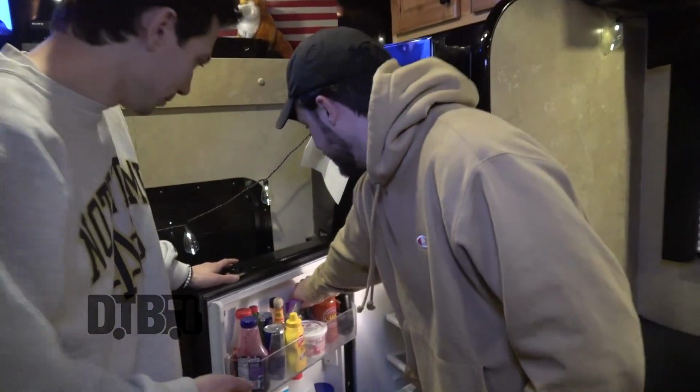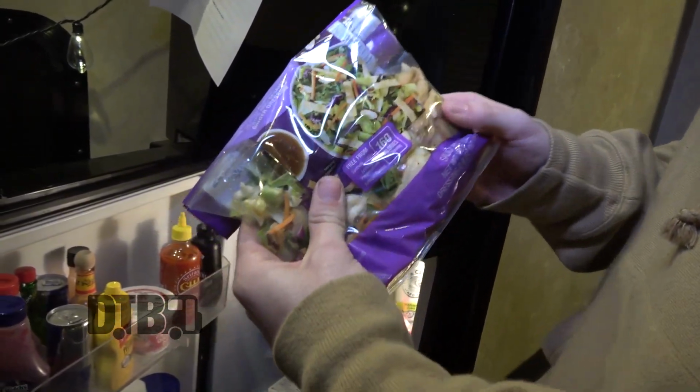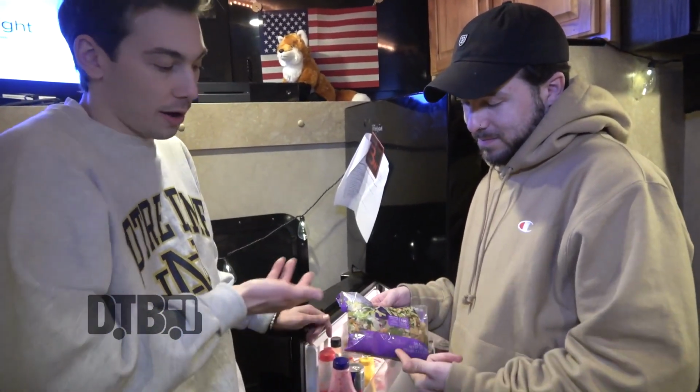This looks good. The old bag of spoiled lettuce, taco, some tortilla chips. Great item. Nick, our drummer, is recently vegetarian, and he does a really poor job at being vegetarian. He's learning the ropes, so he'll buy stuff like, oh, I'm gonna eat salad, and he won't eat it. He'll just leave it there, and it will turn to soup. It's liquid. So we're gonna throw that out.